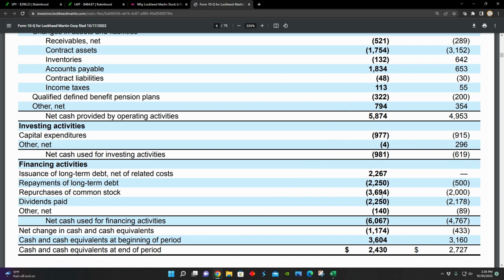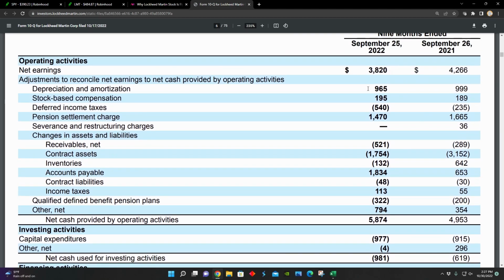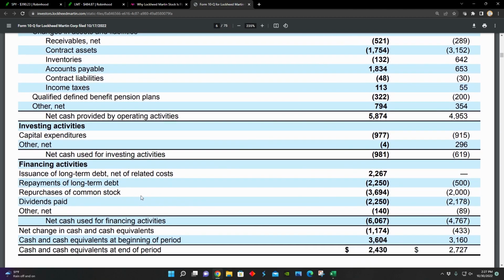And lastly, if we look into their financing activities right here, we can see the repurchases of common stock and the dividends paid. In the first 9 months of the fiscal year 2022, they've repurchased about $3.6 billion worth of common stock, and they've paid out back to shareholders about $2.25 billion worth of dividends. So that is a ton of value back to their shareholders, coming out to be about $5.8 billion or almost $6 billion worth of cash that they've just distributed back to their shareholders.